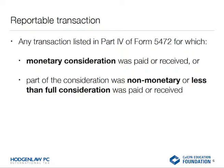And this is where there was money paid or received, or something that was not money, property of some kind, or something less than full consideration, so something other than fair market value. Anytime you have this reportable transaction between a reporting corporation and related party, the 5472 is required.